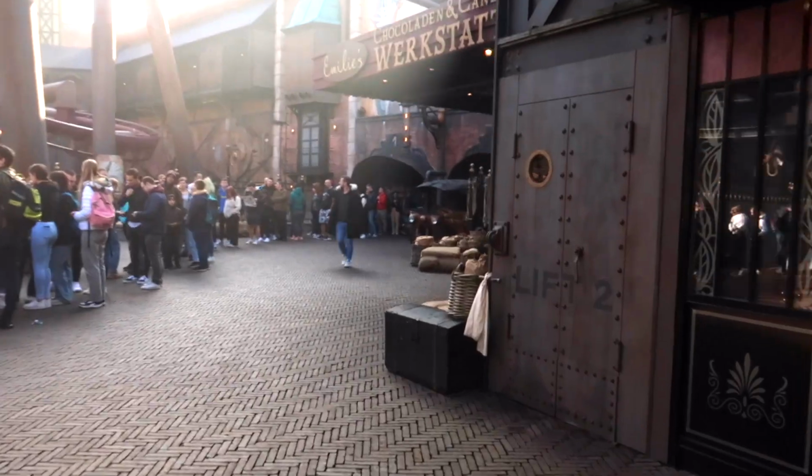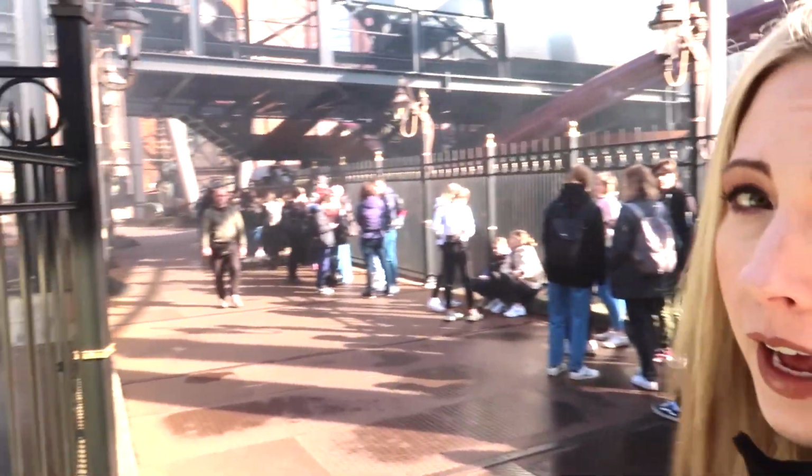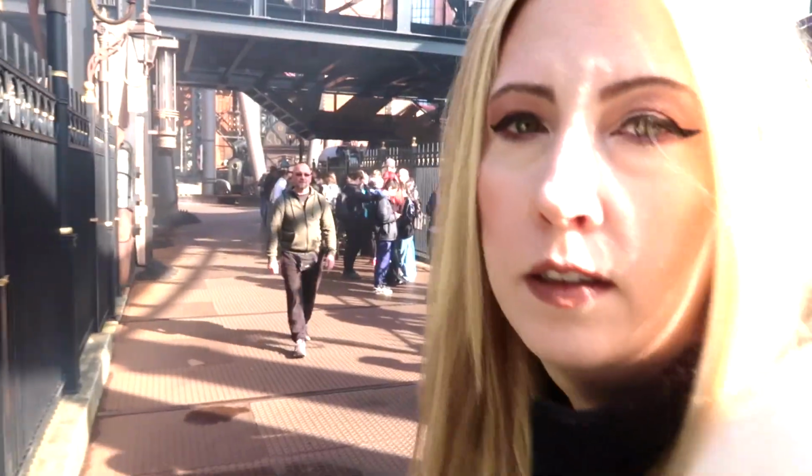The line for Fly is already outside of the whole little Rookburgh area. I'm glad we have fast passes. To the front. Yeah.